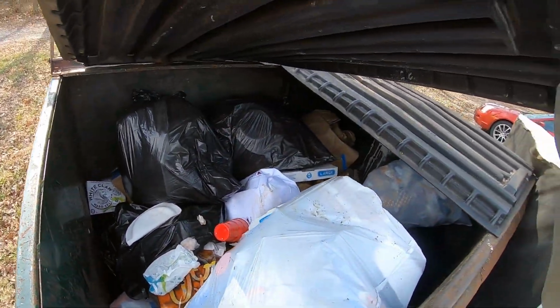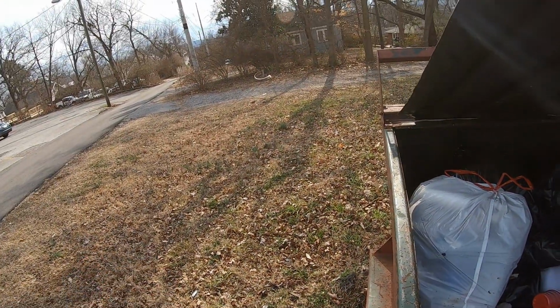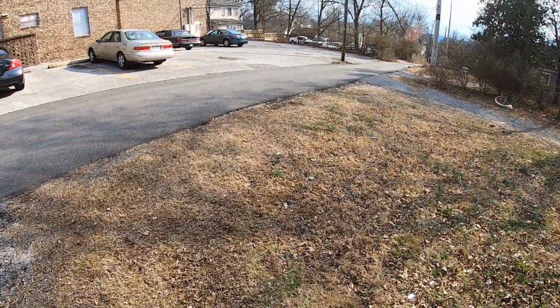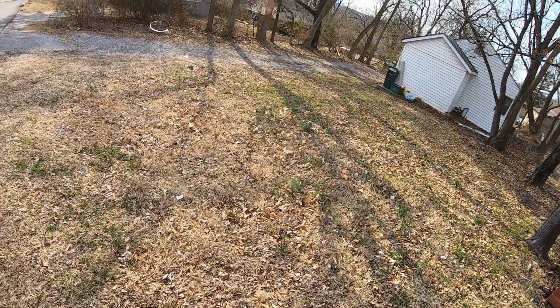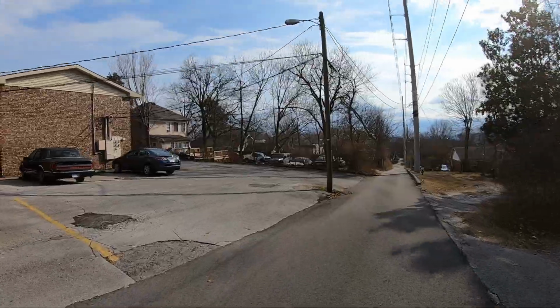Lady used to have a little garden going over here. I think those are a bunch of onions growing. I wonder if those are left over from her or not. I don't know. Maybe not. I don't think those were onions.